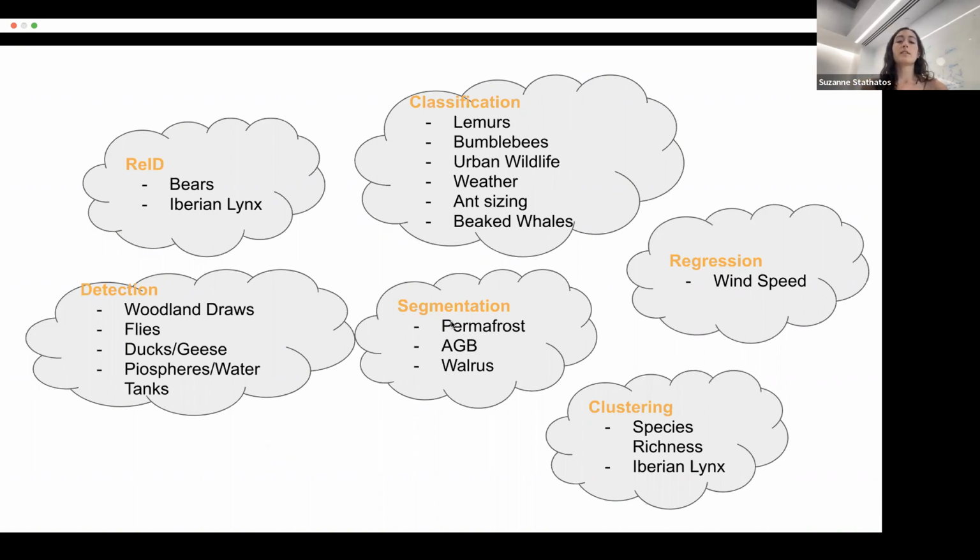We had a bunch of students working on segmentation. I think all of these were using remote sensing data. One was trying to identify permafrost in the Arctic. One was looking at walrus blobs because they had a slight discoloration in remote sensing images. And then one was working on above ground biomass forest data, so trying to count trees or understand the biomass.